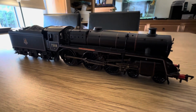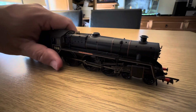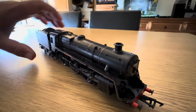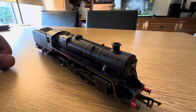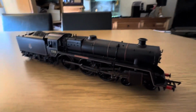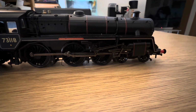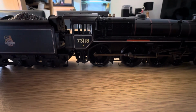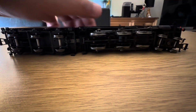I know I'm going into a bit of a tangent here, but I'm very passionate, as you can tell, about my trains. I love them. Look at that. Lovely. So yeah, that's pretty much that. And as mentioned, if we flip it over here, just have a nose at the loco as opposed to the tender. We can do the whole thing in one shot.